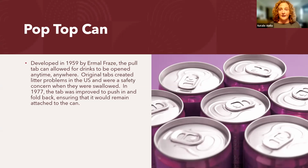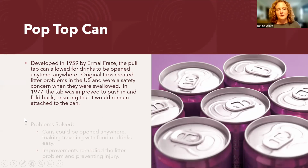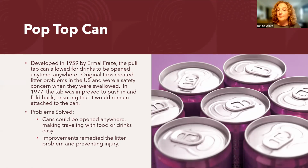So we can still remove those tabs, but for the most part, you have to work a little bit to remove them and they stay part of the can. And this ensures that it stays on the can and that you're not swallowing it and that you're not throwing it on the ground. So that was even an improvement that was about 20 years after the original can was developed. And the problems that were solved with the pop top can were that they could be opened anywhere and it made traveling with food or drinks a lot more easy. And also, later improvements remedied the litter problem and prevented injury.